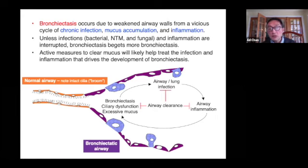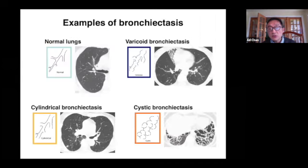So that's bronchiectasis. The reason I put this slide up there is that your doctor or your CT scan report may use other words to describe the bronchiectasis, such as varicoid bronchiectasis. The reason why it's called that is because here's an airway, and it looks like a varicose vein. Okay, that's the only reason it's called that.